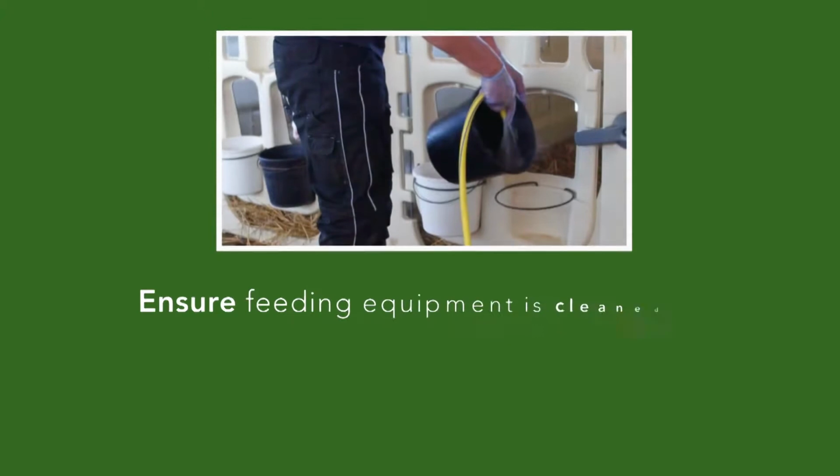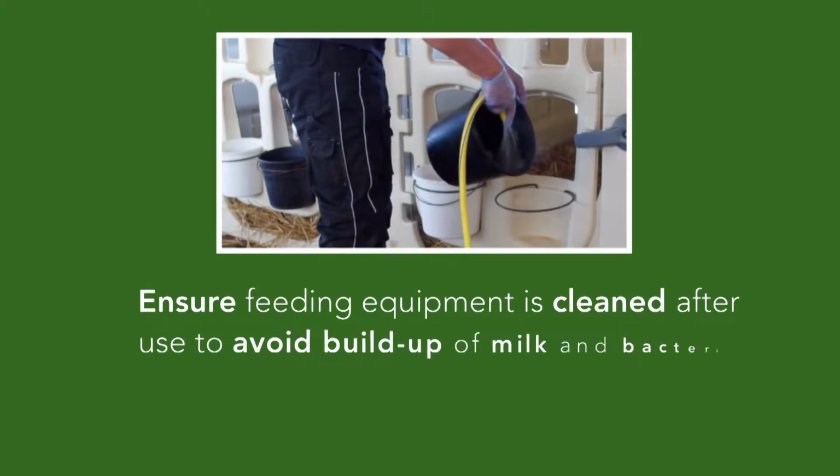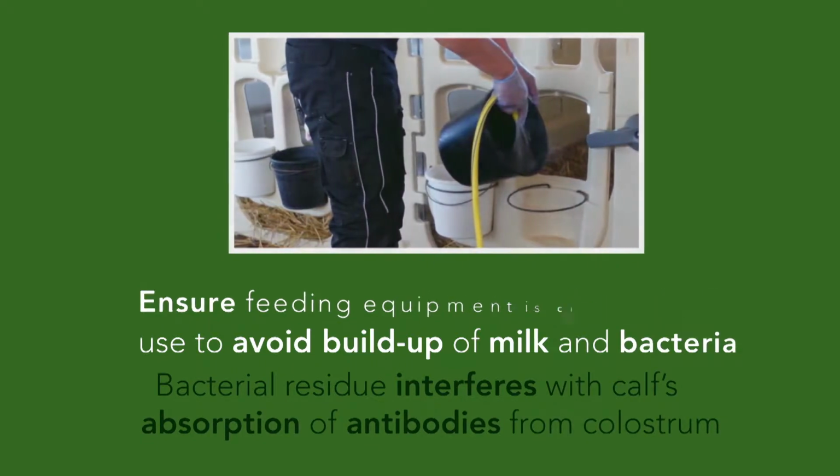Ensure all feeding equipment used is thoroughly cleaned after use, because a buildup of milk and bacterial residue rapidly occurs, and this will interfere with the calf's absorption of antibodies from the colostrum.